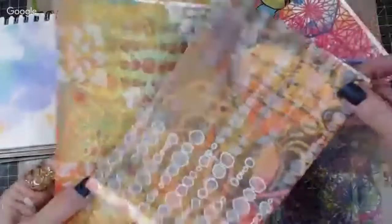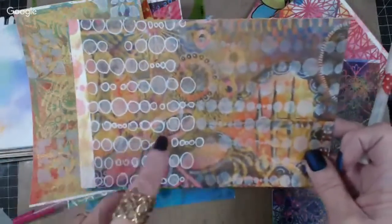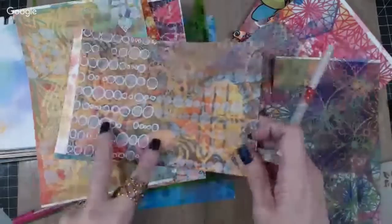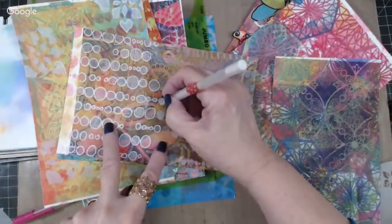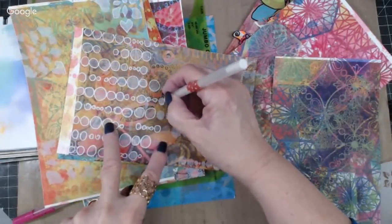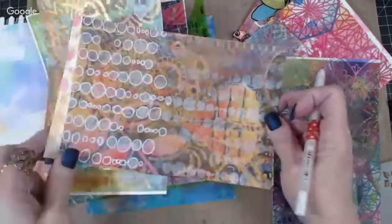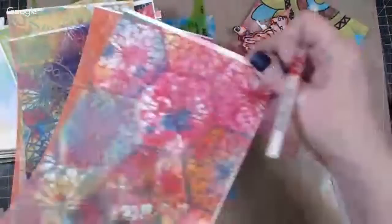And then here's one where I've taken the imagery that is on here and I've just gone with my gel pen and started doodling on there. The reason these are not wet right now is because you want to make sure that you've got dry surfaces when you go back in with your pens. So these are some that I did last night so that if I was going to doodle on something, it would be dry. Okay.